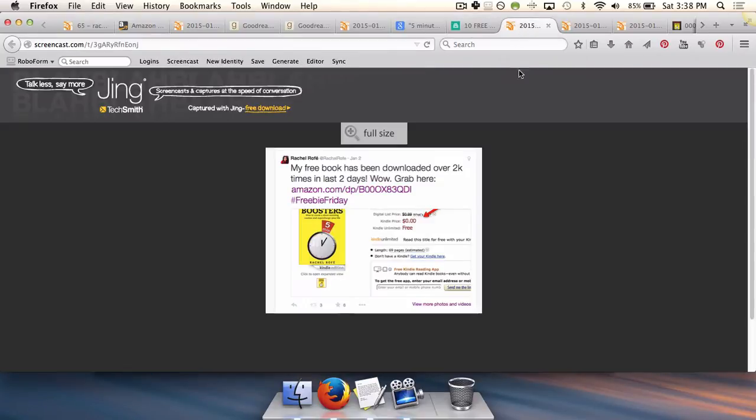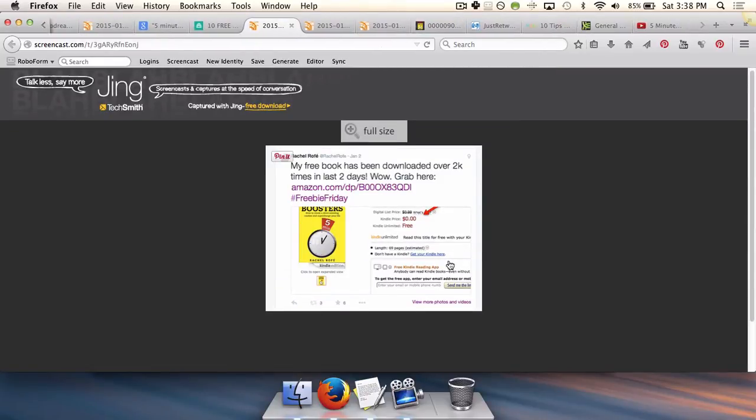And then I also went on Twitter. Now, I have a good amount of followers on Twitter. I've been working with it for a while. But even if you don't have a lot of followers on Twitter yet, there's a couple things you can do to get as many downloads as possible. So first, I like to have pictures on lots of posts because I know that pictures get shared and retweeted more than just regular tweets.